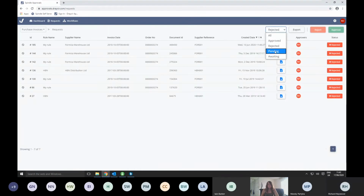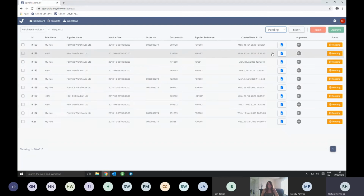Just look at the dashboard. If you just have a big long list of all pending approvals, then it might be that you just export these out to Excel, and send a stern email to everybody saying, can you start to get these cleared off by end of play this week, because we've got these sitting outside of Sage. So you've got that to export too.